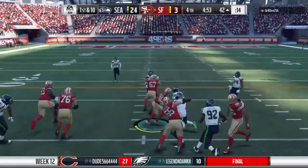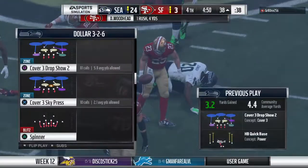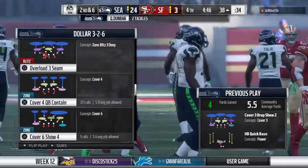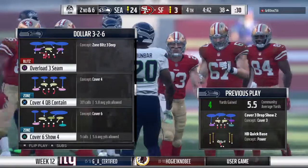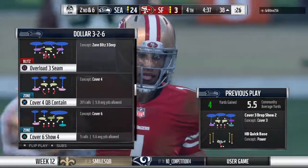A first carry for the vet, Danny Woodhead. Solid running on the carry, but still brought down just inside the 40. It's a pickup of 4, and it'll bring up second down. When you find that kind of yardage, you couldn't be more confident as a ball carrier. And guess what? You're going to go back and tell your offensive coordinator, I'd like to keep carrying it, thank you.